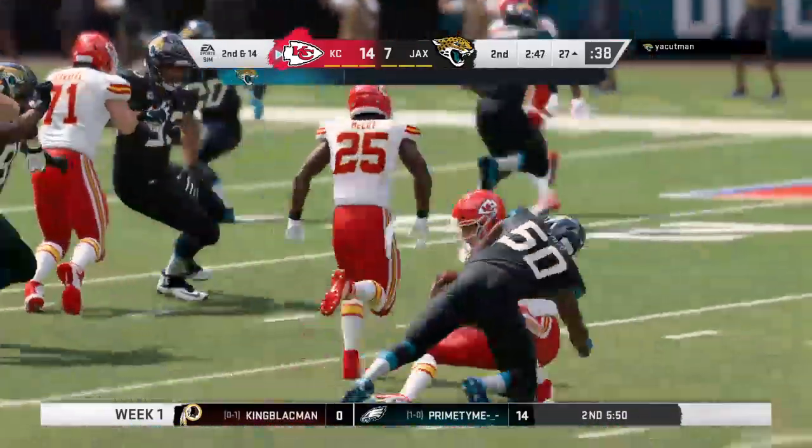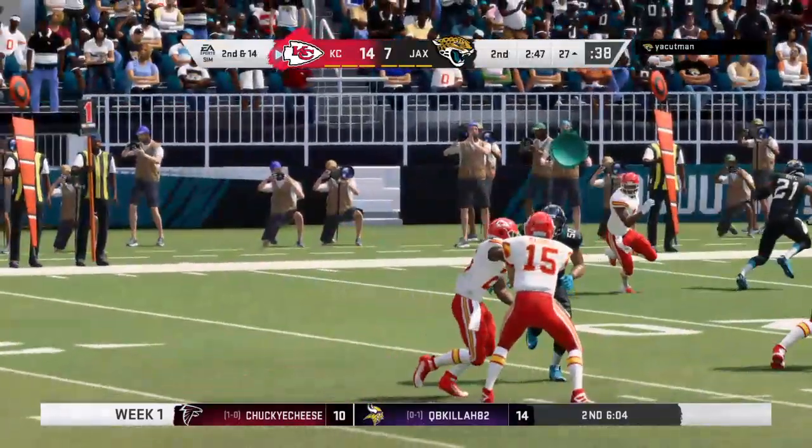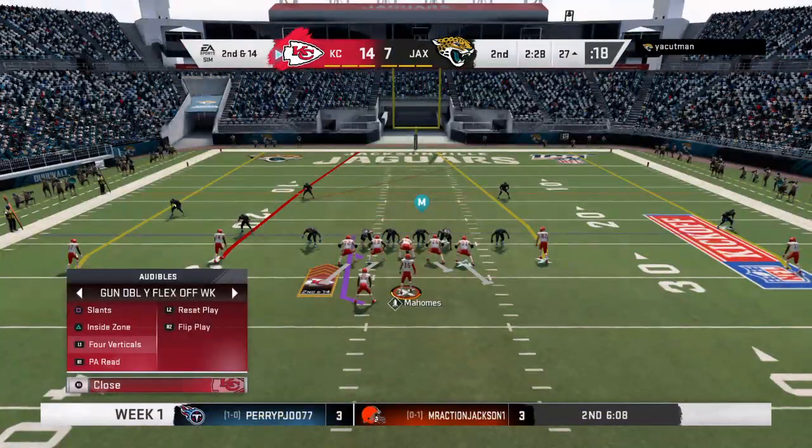Well, that's the second time he's been sacked so far in the first half. And if they have designs on having a big year, on going anywhere, they've got to find a way to keep him upright so he can throw the football. So after the sack, here's 2nd and 14.